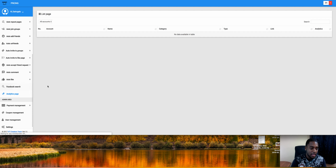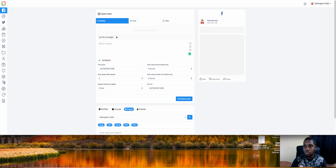Oh my bad, I'm at the Facebook search or whatever. But yeah, so you just don't go and join random groups, guys. It's not going to be beneficial to you at all. Again, you'll make money, but you'll make way more money if you actually take the time and go through each and every one before you just randomly post in a group.